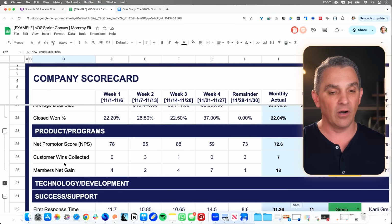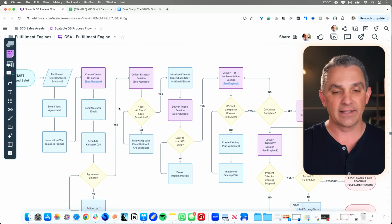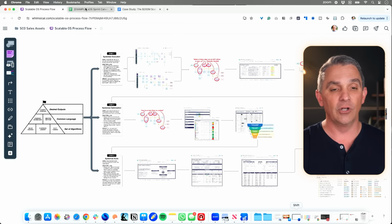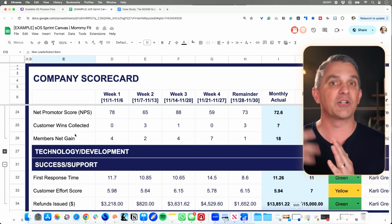And you just continue that on for your product and your programs team. In this case, you might look at your fulfillment engine if that's documented. So you can just ask your different team members, your different managers, hey, what are the 3 that we should track for you? That's fine, but it's a lot better if it aligns to your actual value flows, your actual value creation. So that's step 2.